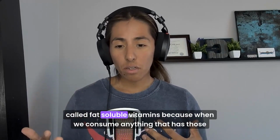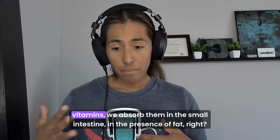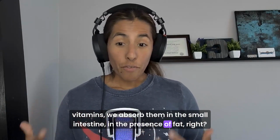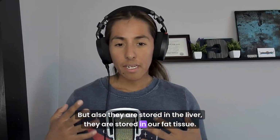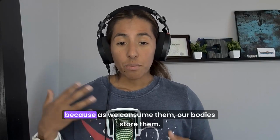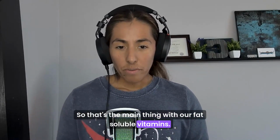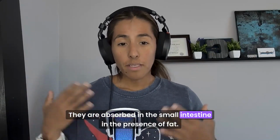They are called fat soluble vitamins because when we consume anything that has those vitamins, we absorb them in the small intestine in the presence of fat. But also they are stored in our liver and in our fat tissue. So essentially, we don't need to have them every single day because as we consume them, our bodies store them. That's the main thing with our fat soluble vitamins. Again, vitamins A, D, E, and K are absorbed in the small intestine in the presence of fat.